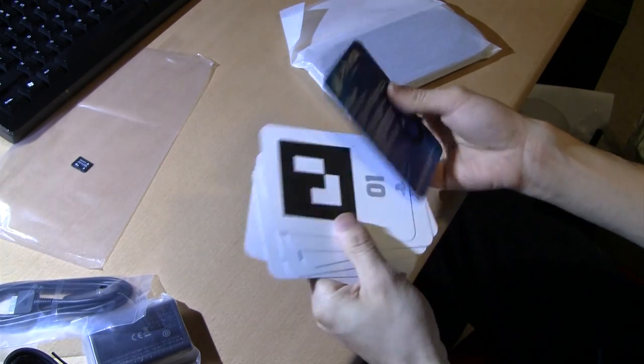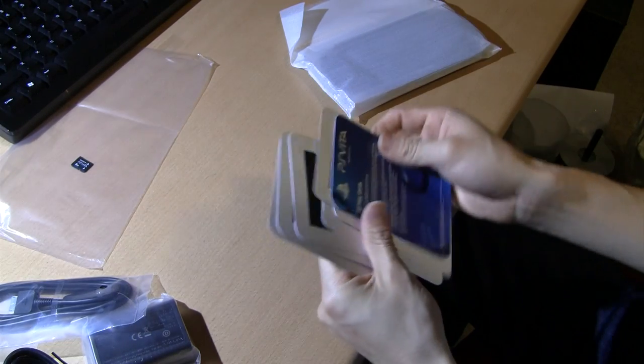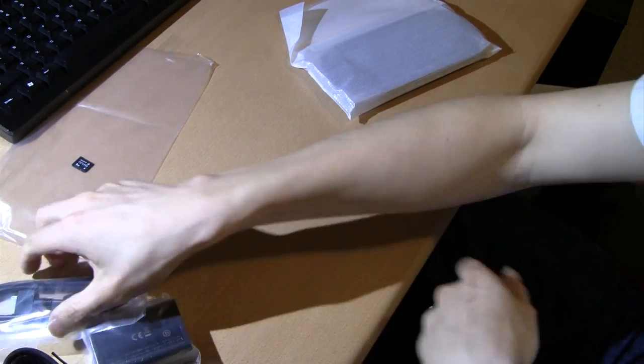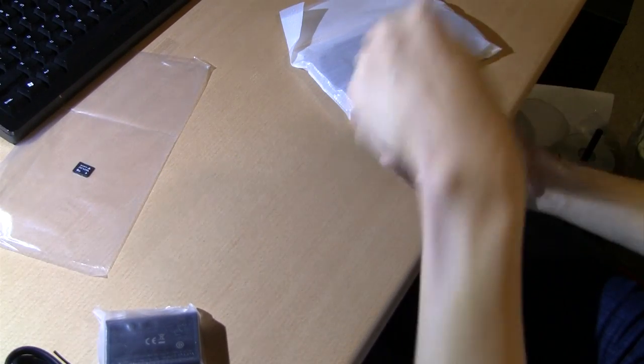1, 2, 3, 4, 5, 6. 6 cards. Pretty flimsy, does not come with a carrying case, and allows you to play AR games. Good. Now look at the cabling.